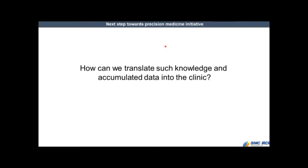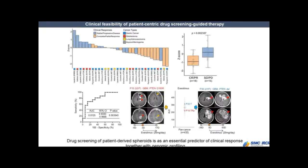So overall, there's a lot of knowledge and a lot of interesting findings here, but the most important step is for the clinicians: how can we translate such knowledge and accumulated data into the clinic? How can clinicians make informed decisions based on such analysis? In order to address this and help different clinicians at our hospital, we were able to accumulate 31 patients, or 31 retrospective cases, where the patients were given the targeted therapy and their drug response was available in our system.